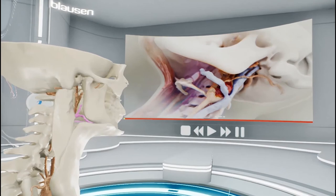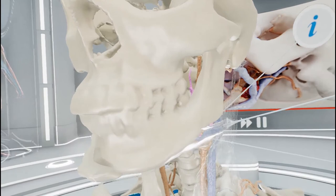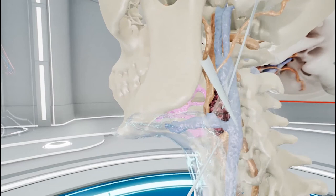Dr. Lumsden can pause the video as he and Mr. Blausen explore the 3D model and discuss the tumor, its location between the bifurcation of the internal and external carotid artery, as well as his surgical approach to the dissection of the tumor.